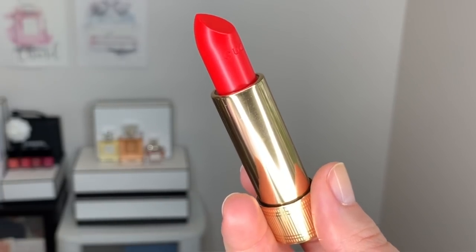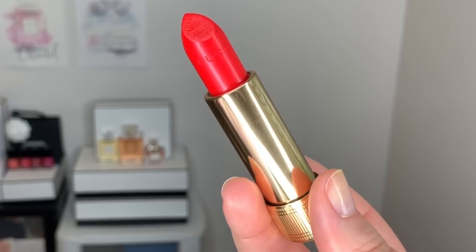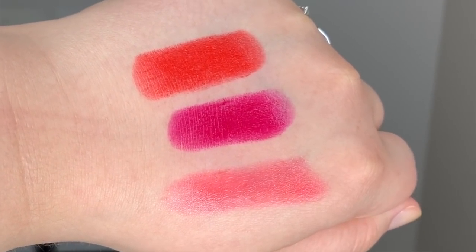Okay, last but not least, we have number 500 Odalie Red. Now, this was one of my picks because what we did, Grace and I, is that we came up with a list of the lipsticks that we wanted, and then we shared them, and then we kind of picked through the ones that we both wanted. So this was one of my picks here. This is a warm tone red. You guys know me. So yeah, let's go ahead and test out 500 Odalie Red.